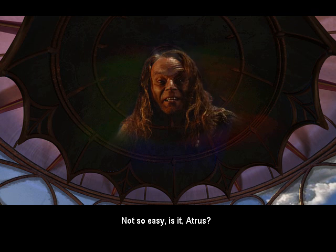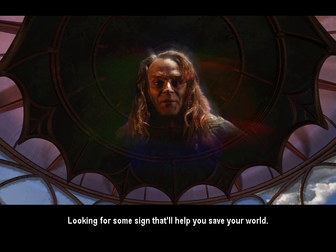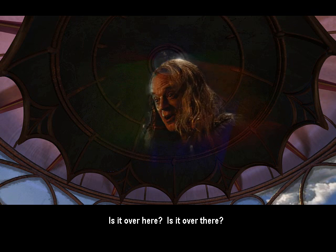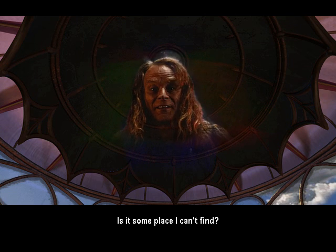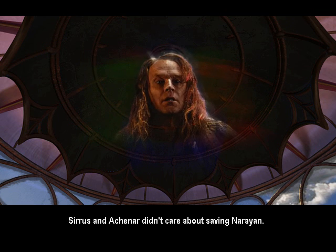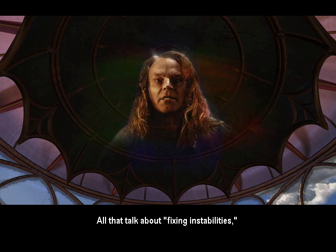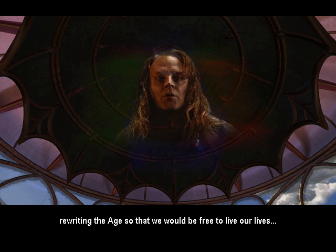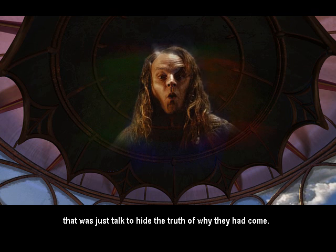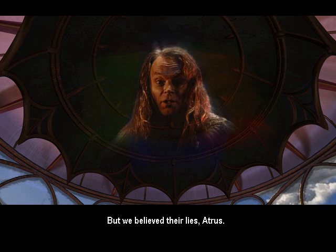Not so easy, is it, Atreus? Running like a rat through a maze, looking for some sign that'll help you save your world. Is it over here? Is it over there? Is it someplace I can't find? Sirius and Achenar didn't care about saving Narayan. All that talk about fixing instabilities, rewriting the age so that we would be free to live our lives, that was just talk, to hide the truth of why they had come. But we believed their lies, Atreus.